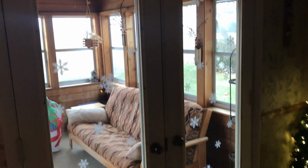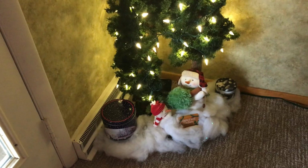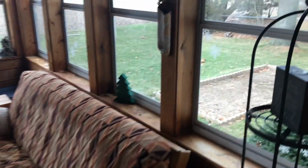Windows are just full of snowflakes, kind of like the leaves for fall. And then I leave these three trees up because they're very plain and just kind of wintry. And then I put this guy under there because they're just kind of a plain snowman too, and two bluish things. And then out in this room, Four Seasons room real quick.